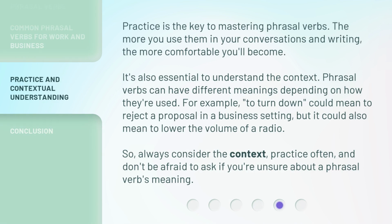Practice is the key to mastering phrasal verbs. The more you use them in your conversations and writing, the more comfortable you'll become. It's also essential to understand the context. Phrasal verbs can have different meanings depending on how they're used.